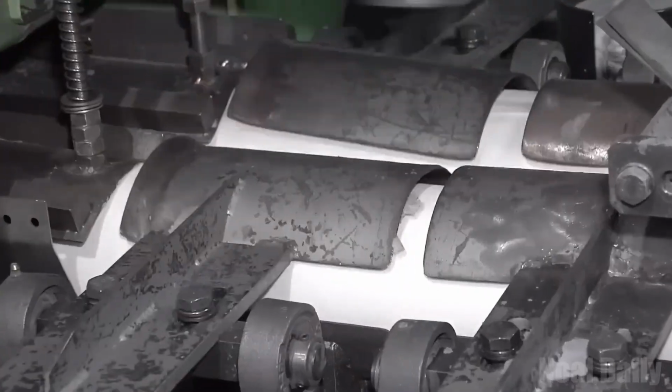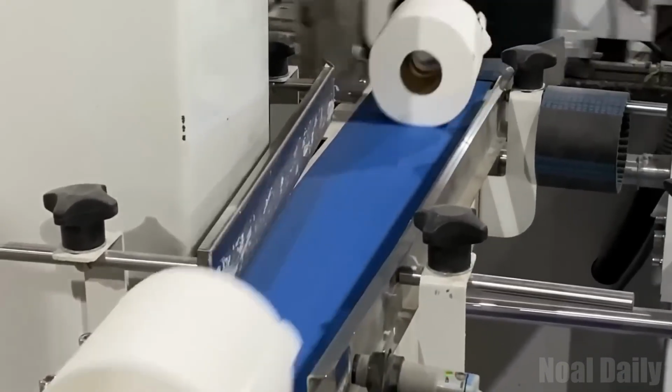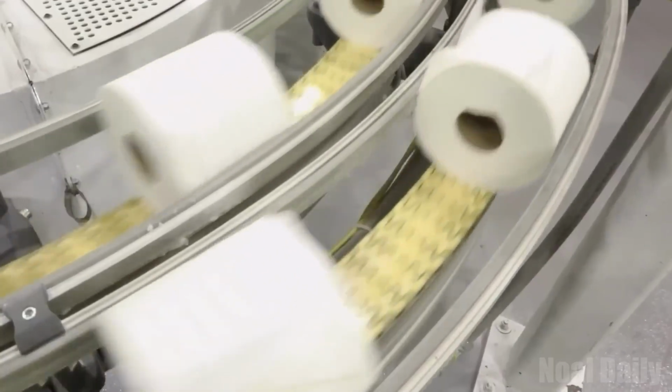And just like that, what was once tons of used paper has been transformed in about 15 hours into soft, clean toilet paper, ready to return to our homes.